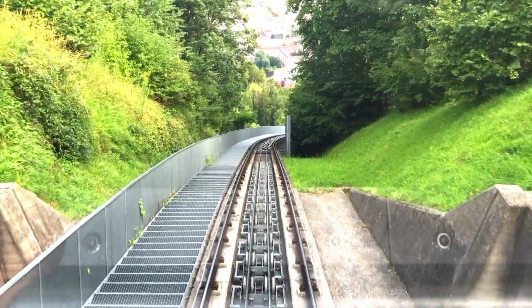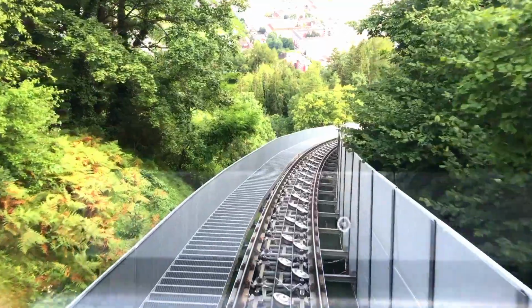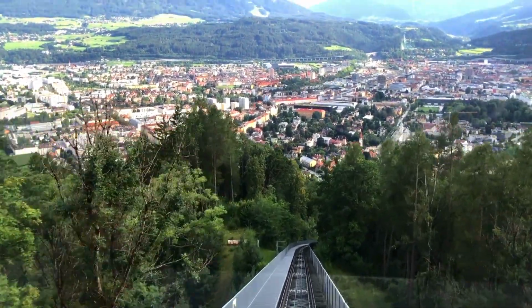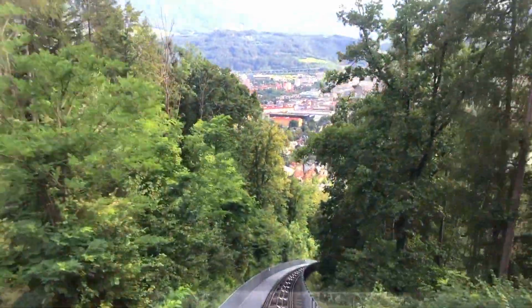Next, we soar high above the city on the Nordkette cable car, heading towards the Nordkette Mountains. The panoramic views of Innsbruck and the surrounding Alps are simply breathtaking. At the Seegrube station, we immerse ourselves in nature, exploring the hiking trails and savoring the crisp mountain air.